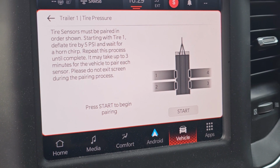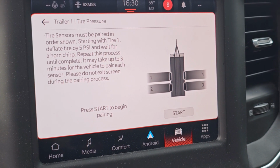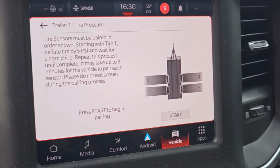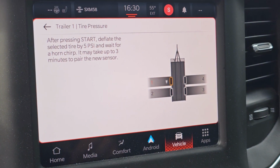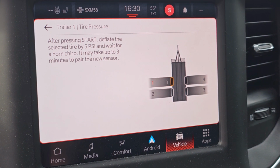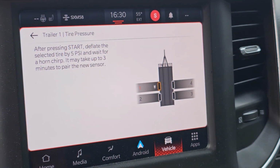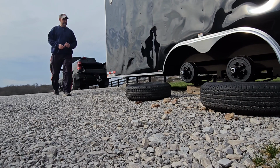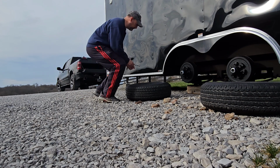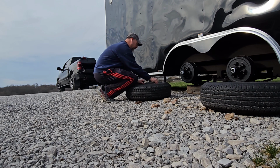It does tell you that it could take up to 3 minutes for the vehicle to pair. So hopefully that doesn't happen, because if I'm deflating a tire for 3 minutes, it's going to be flat. So let's go out here and get started. We'll hit start. So here we go. Let's go outside the truck and see what happens. You can see that tire number 1 is orange, and it's the one waiting to be paired. All right, so I'm going to grab my little tire tool here, and we will start with number 1. As I'm deflating this, let's listen for the horn to chirp, or honk, I guess I should say.